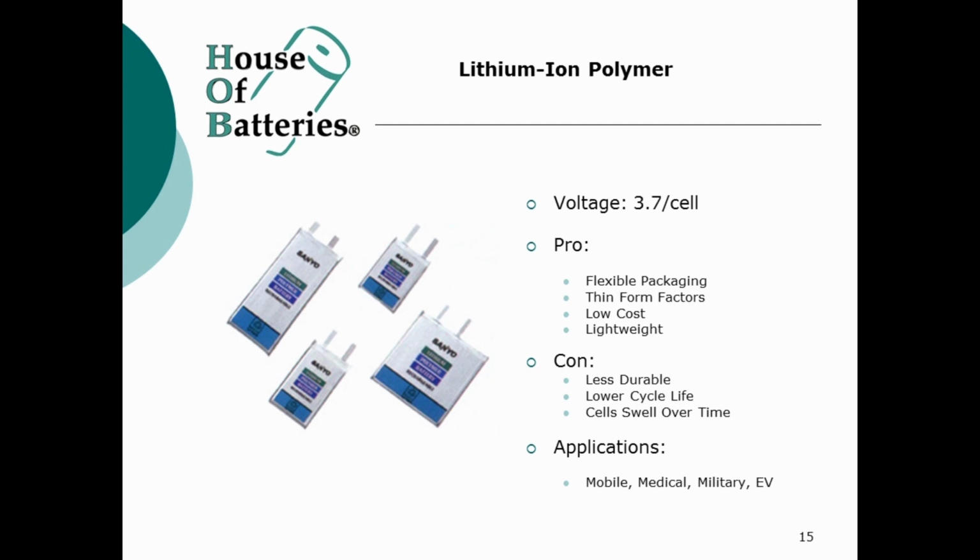One of the disadvantages, though, is that cell sizes do come and go quite a lot and that there are no industry standards that you can look at from one manufacturer to the next. However, lithium polymer cells are very popular in today's electronic applications because of their thin form factors, perhaps as few as 2 or 3 millimeters thick in some cases.